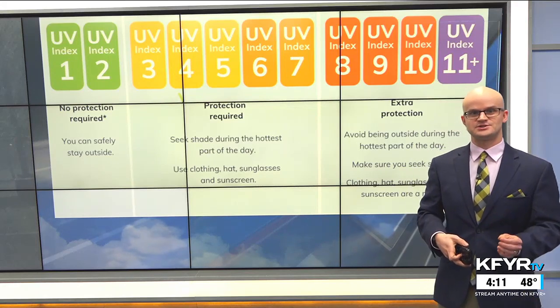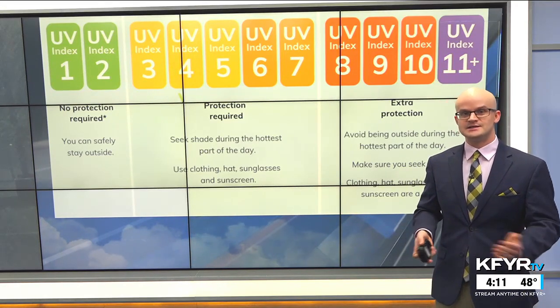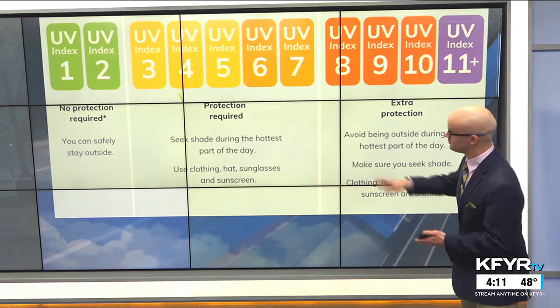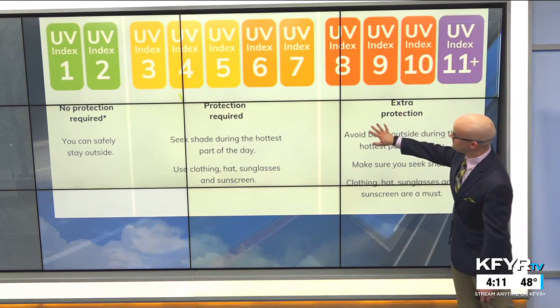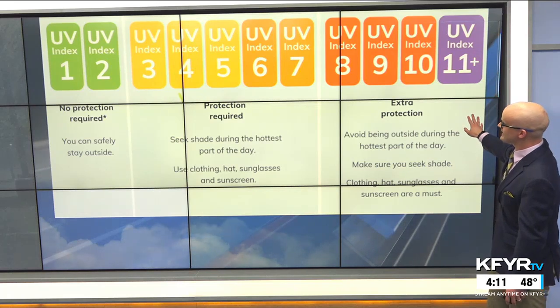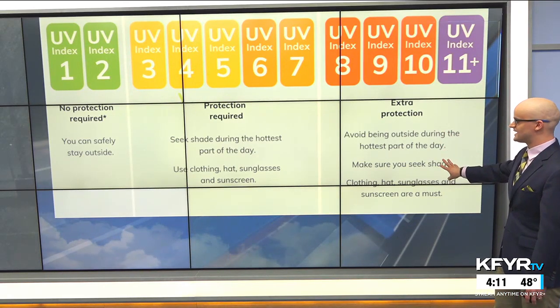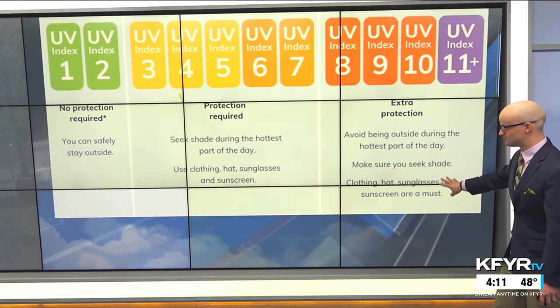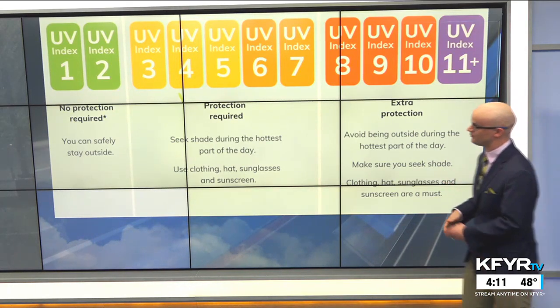production in the wintertime. But in the summertime, when the sun is a lot more directly overhead, we can get some harmful UV rays. The UV index would be a lot higher. So especially once we get up into the UV index between 8 and 11, extra protection is needed. You want to try to avoid being outside during the hottest part of the day. Make sure we are seeking shade in those hot summer months with the sun more directly overhead.